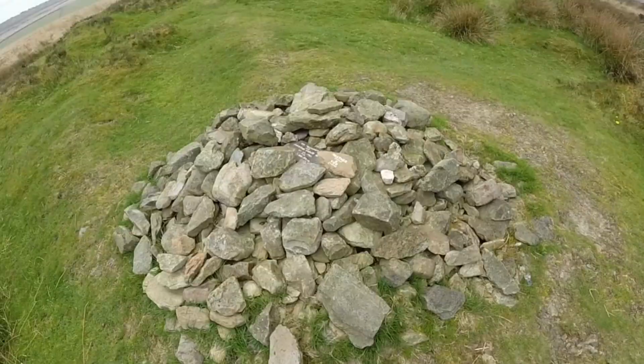There we go then. The top of Withypool Hill, 398 metres above sea level. And it's a bit rainy and windy, but this is Exmoor and the views are still pretty incredible.